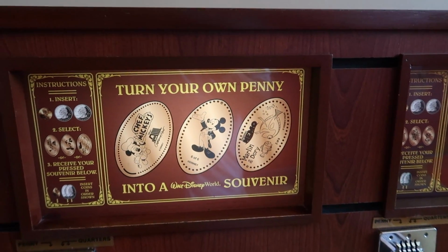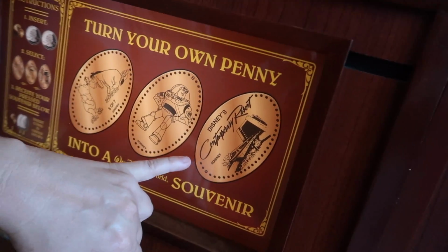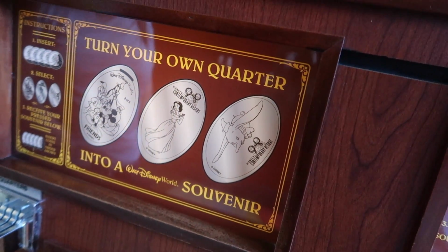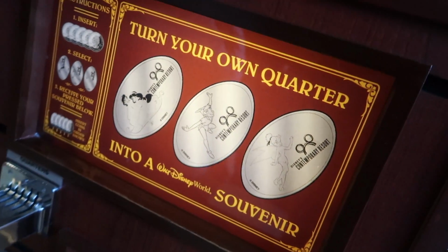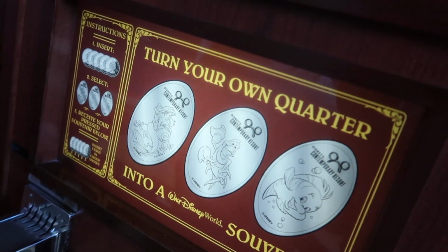Oh, I like this one. So it's kind of cool, they got some unique ones here for the Contemporary, like Chef Mickey's. They have a Contemporary one. And look, these are pressed quarters specific to the Contemporary. Yeah, they all say Contemporary. Well, two of the three here say Contemporary. These are all Contemporary. Katie, there's a Tink one. Peter Pan, Aladdin, Jasmine, Flounder, Sebastian, and the Little Mermaid.